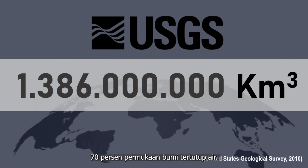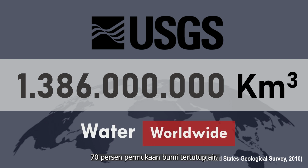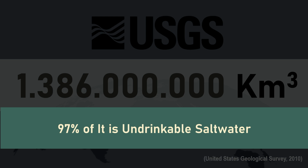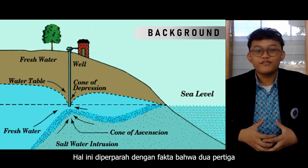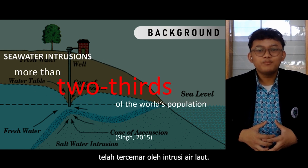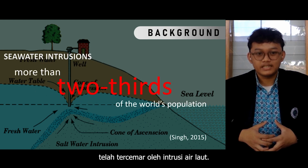70% of Earth's surface is covered in water. That is over 1,386 million cubic kilometers. However, only 3% of it is useful. This is exacerbated by the fact that 2/3 of the world's coastal population has been polluted by seawater intrusion.